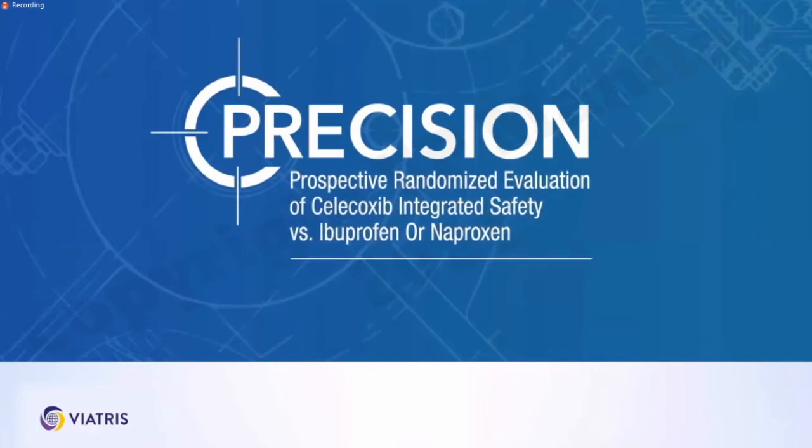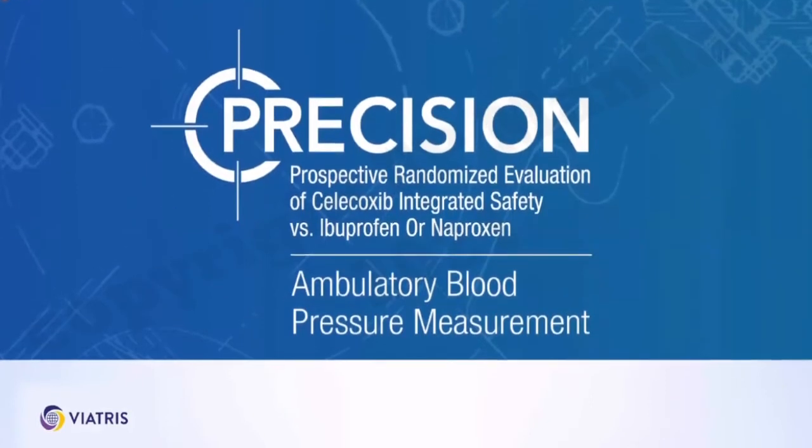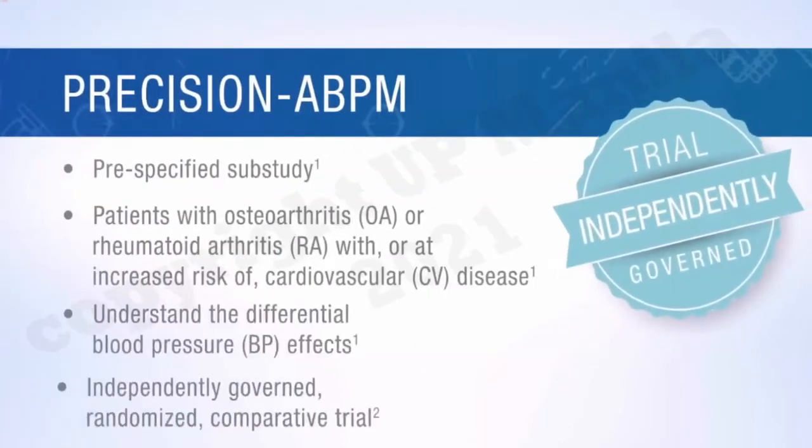The Precision Ambulatory Blood Pressure Measurement Trial, a pre-specified sub-study of Precision, prospectively examined the cardiovascular safety of long-term celecoxib use in arthritis patients with or at increased risk of cardiovascular disease. Precision ABPM was designed to look at the differential effects on blood pressure with celecoxib versus naproxen and ibuprofen.